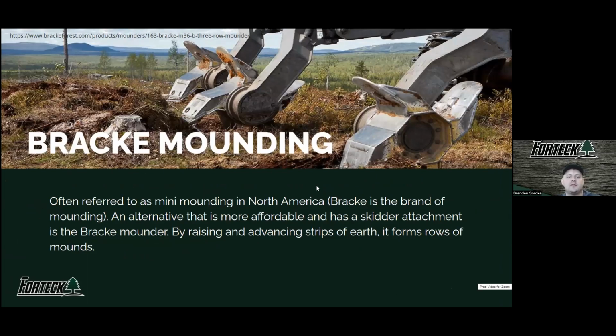So brachy mounding, often referred to as mini mounding in North America. Brachy is a brand of mounder. An alternative that is most affordable and has a skidder attachment is the brachy mounder. It works by raising and advancing strips of earth, so it forms rows of mounds that can be planted on.